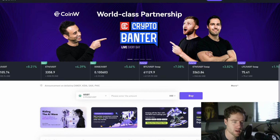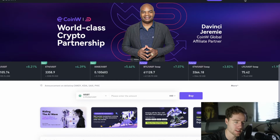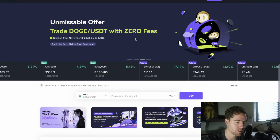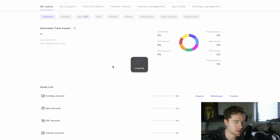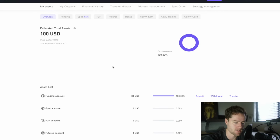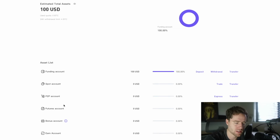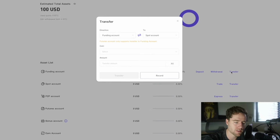Now, before we start trading, I do have $100 in USD, but I do need to transfer that over. So I'll go to Assets Overview. A lot of people don't understand how to do this, but a lot of the time with some of these exchanges, they have different places you can put your money to kind of separate it. So you have a futures account, you have a spot account, you have a funding account. So it's in funding right now. I'm just going to transfer it over.